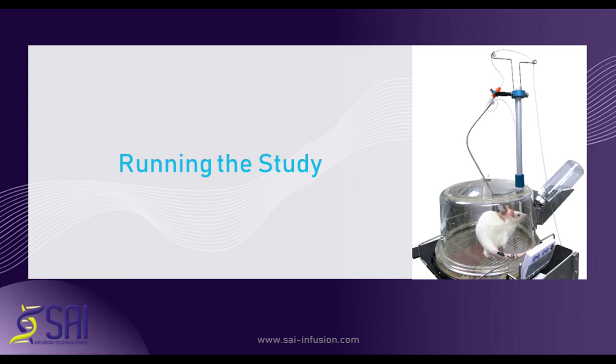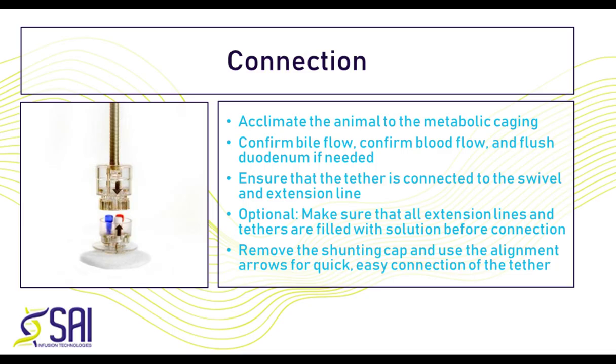So now you know why you're doing it, and you know what you need to make it happen. You just need to know how to do it. Your rat is catheterized and it's been acclimated to the fully connected metabolism cage setup. When you're ready to begin your collection, you simply remove the shunting cap and replace it with the appropriate tether.